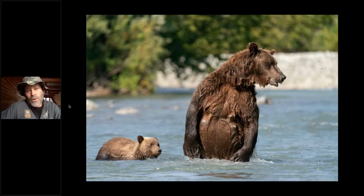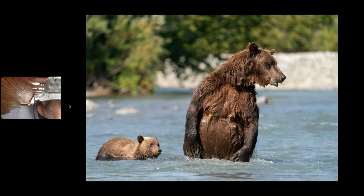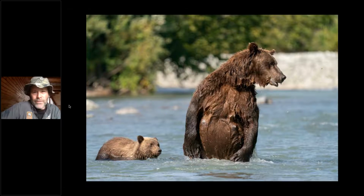And this is, it's traumatic to watch sometimes, but it's necessary. I mean, these cubs have to follow mom around, and she's tearing up and down the river, and they can't get left behind. So you really admire these guys. These salmon are not easy to catch in this water.